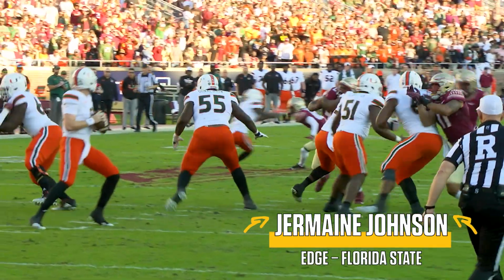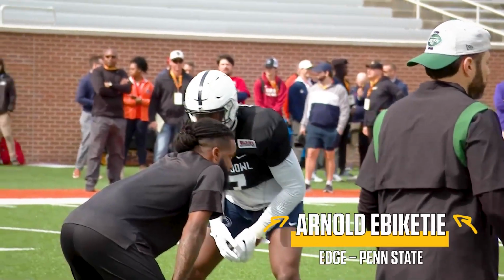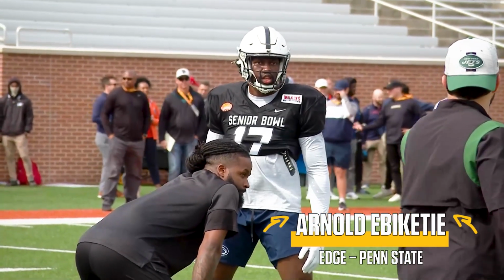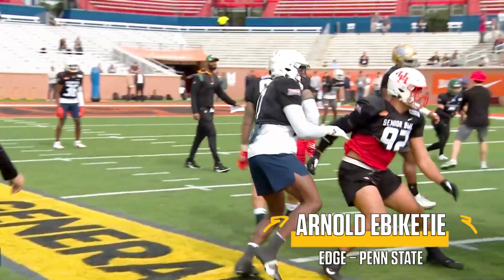Probably the other guy I'd highlight who's in a similar mold, who, depending on how he tests at the combine, could be in that range of the back end of the 1st round, is Arnold Ebiketie from Penn State. That's another transfer. He transferred from Temple the past year, dominated at Penn State, dominated some good tackles, guys like Nicholas Petit-Frere from Ohio State over the course of last season. So those are two guys, seniors coming out, more NFL ready type of guys, I think, that could actually make an impact next year for the Chiefs.